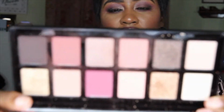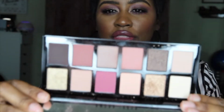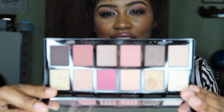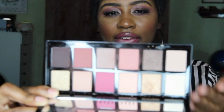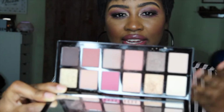These are the shades, just your everyday kind of shades, but I do feel like with this palette you could actually use it for this time of the year. Since it's the Christmas time, New Year's time, you could kind of get you a glam look with this eyeshadow palette, as well as just a natural or neutral tone look as well. So I really like this. This was definitely worth the money, and I have just been reaching for this non-stop since I picked it up this year, and I really like this eyeshadow palette, so I'm glad I picked this up.